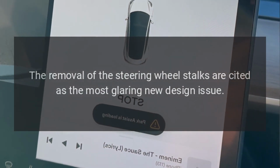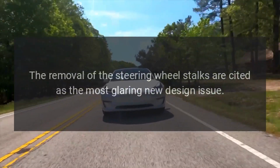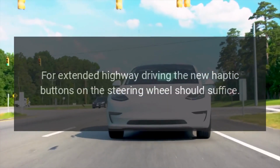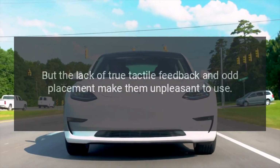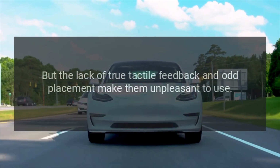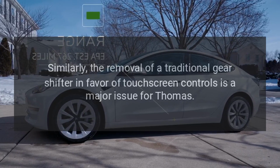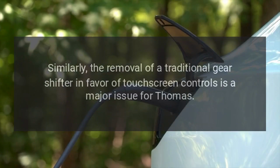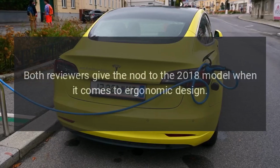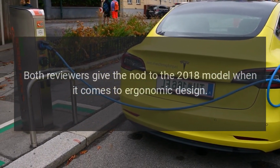The removal of the steering wheel stalks is cited as the most glaring new design issue. For extended highway driving, the new haptic buttons on the steering wheel should suffice. But the lack of true tactile feedback and odd placement make them unpleasant to use. Similarly, the removal of a traditional gear shifter in favor of touchscreen controls is a major issue for Thomas. Both reviewers give the nod to the 2018 model when it comes to ergonomic design.